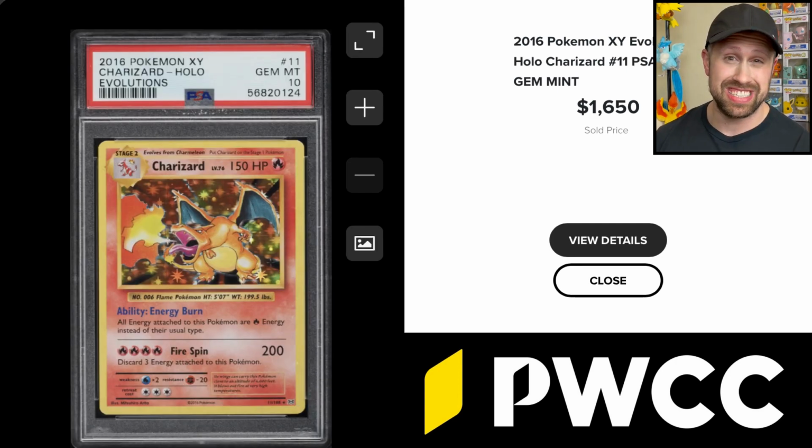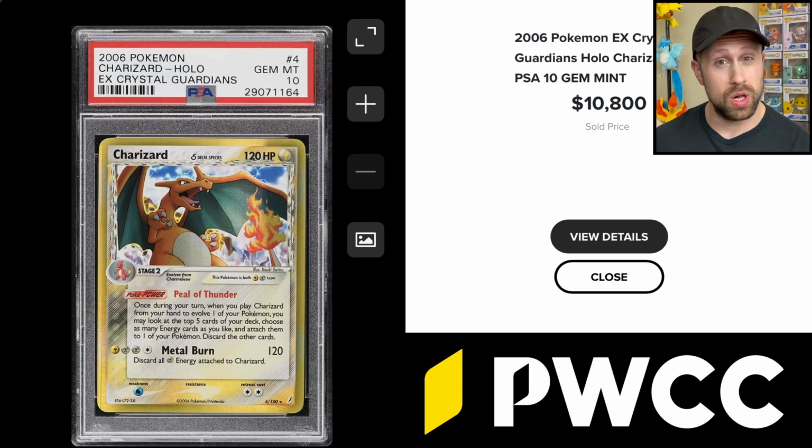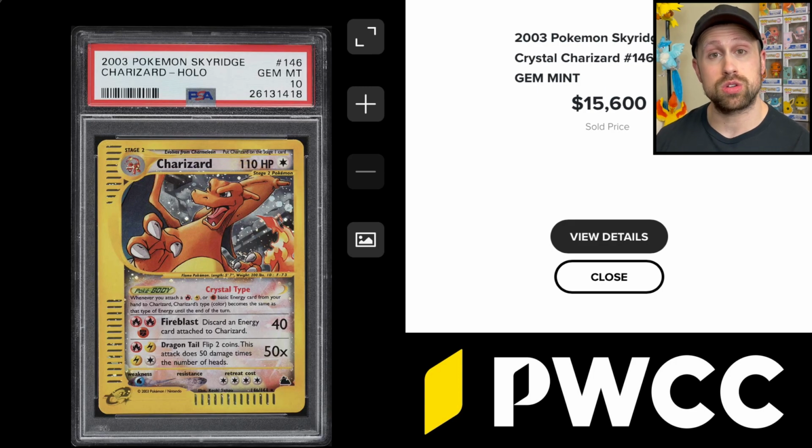I also wanted to note that another holographic Evolutions Charizard in PSA 10 came by, and it sold again for around $1,650. So this card has come down from like $5,000 to $2,000. Now it's been averaging around $1,600. And then we saw a Charizard Holo from EX Crystal Guardian sell for $10,800, and a Crystal Charizard from Skyridge sold for $15,600.